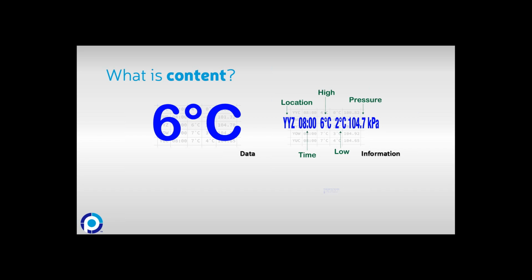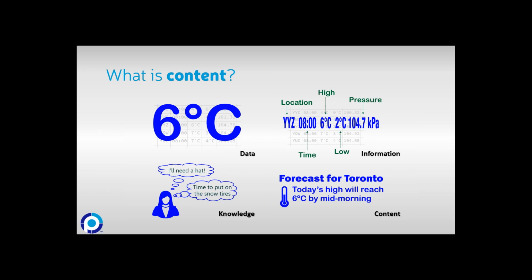We need to take this information, interpret it, and present it in such a way that it can be easily consumed by our intended audiences. This is where, of course, content comes into play. So you have the flow of data to information to content. And of course, once we put that content out there, consumers of that information can take that content and apply their own personal experience to it to create knowledge from that content. So this is really the whole flow of information and how we specialize in helping to take that information, put it into content so that others can impart knowledge on that content.